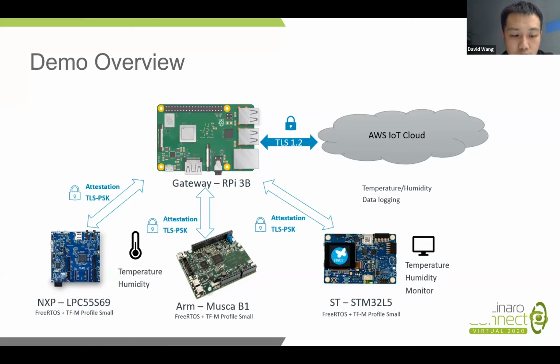This is asymmetric based. Okay, so when the TLS PSK connection is established, the gateway will do the initial attestation check for the devices to make sure the device is in the correct secure state or life cycle or had the correct secure components.